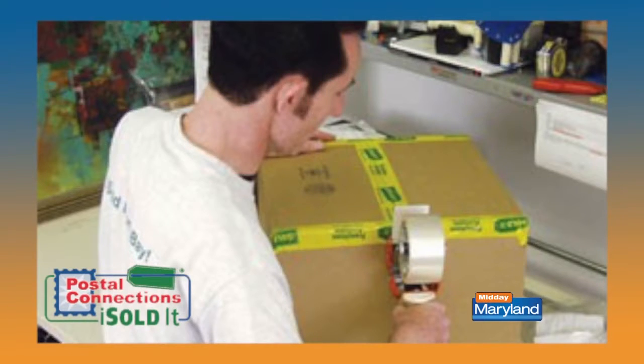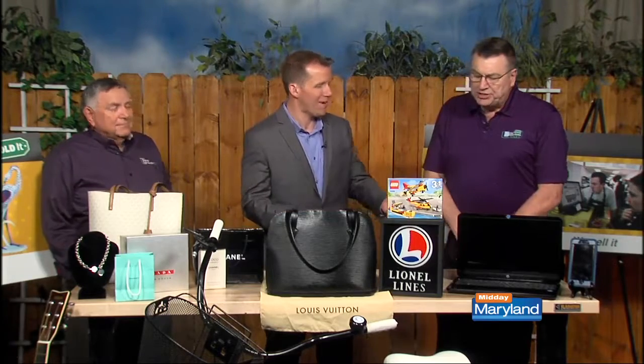Look, Postal Connections, we know you guys were already experts at shipping things out for us. And now you're going to ship away basically our household, I don't want to use the term junk, but these things that we're just not using and have value to others. It's good quality stuff and valuable to other folks.